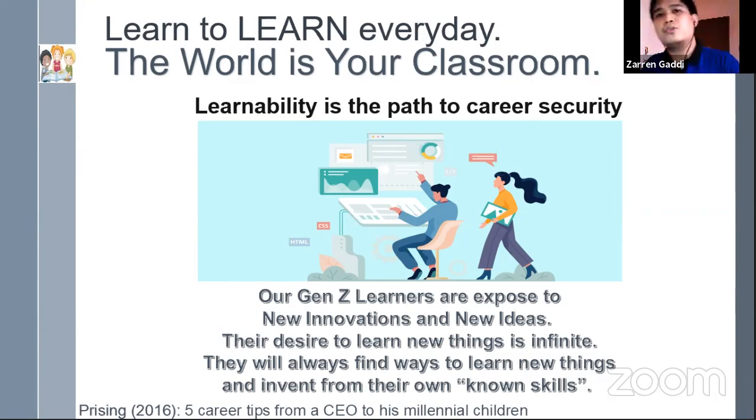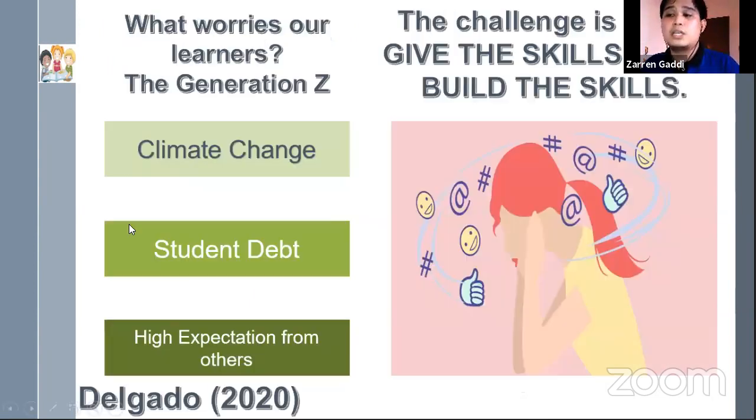Siguro dito papasok yung pagiging creative ng teacher sa paggawa ng mga classroom activities. Dito papasok yung pagbibigay ng teacher ng motivation sa kanya mga estudyante. Because for us to recognize the uniqueness of a certain person, there must be a situation wherein he will exhibit his or her own uniqueness. Now, they will always find ways to learn new things and invent from their own known skills.